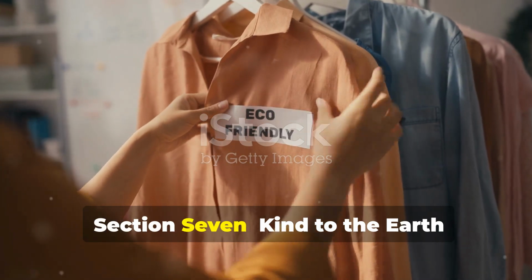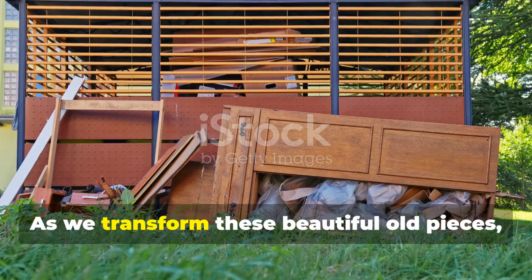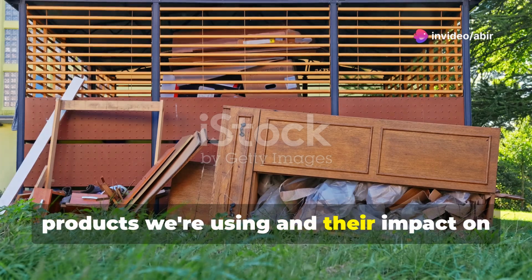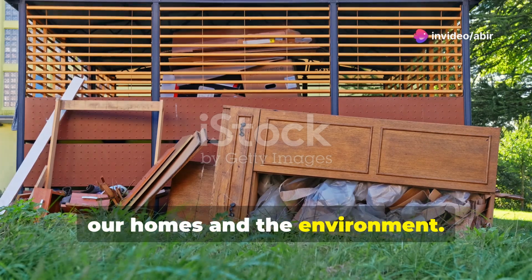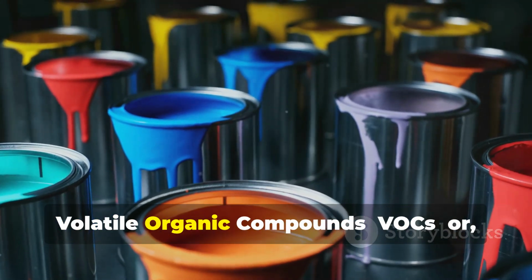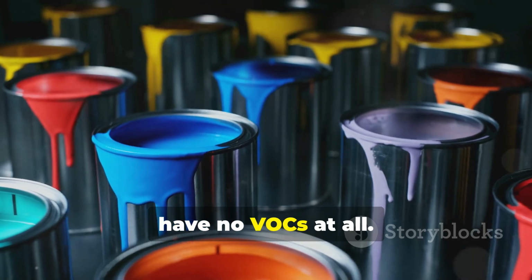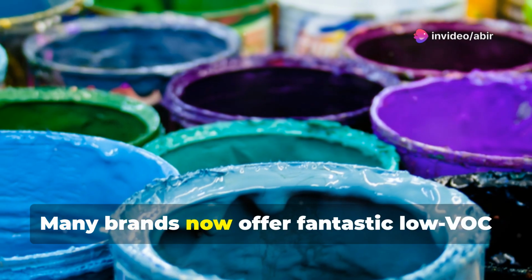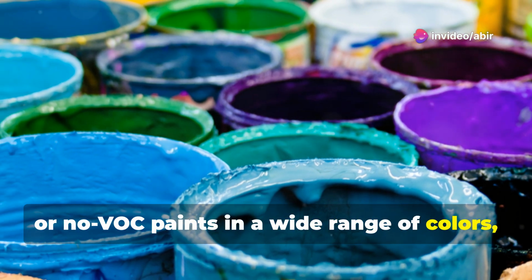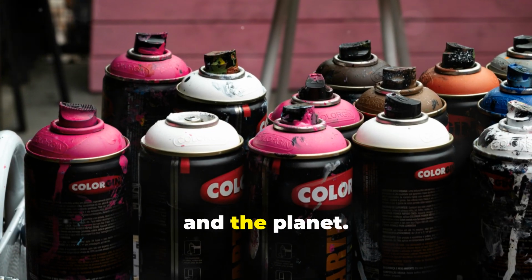Section 7. Kind to the earth, choosing eco-friendly finishes. As we transform these beautiful old pieces, it's also important to think about the products we're using and their impact on our homes and the environment. When it comes to paint, try to choose options that are low in volatile organic compounds, VOCs, or even better, have no VOCs at all. Many brands now offer fantastic low VOC or no VOC paints in a wide range of colors, so you don't have to compromise on style to make a healthier choice for your family and the planet.